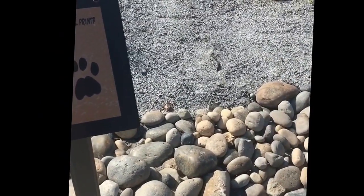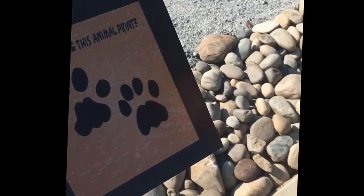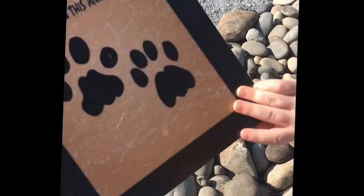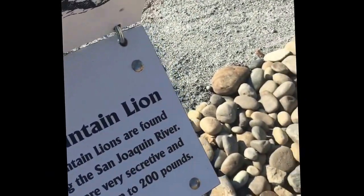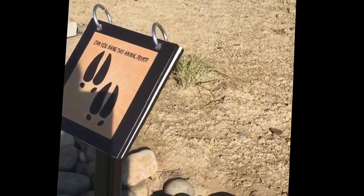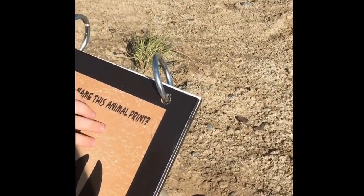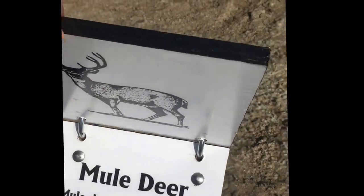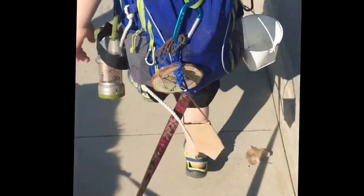Grayson, look. Can you name this animal print? Do you know what makes that print? A mountain lion. Look at these ones, Gray. This one's right here. Who made that? A mule deer. These are fun. See, it tells us all the different animals.